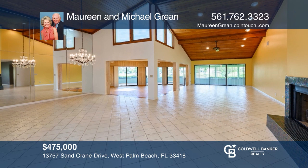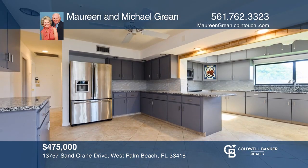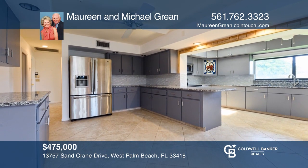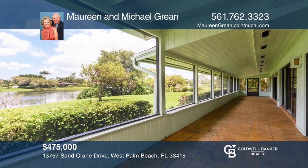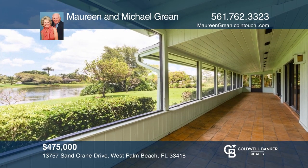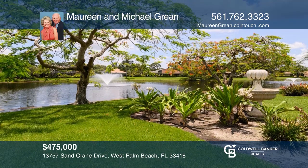This waterfront, single-family, 2-bedroom, 3.5-bath home is in desirable East Point Country Club. This cinder block structure home offers cathedral ceilings, an eat-in kitchen, den, and office. A family room between the 2 bedrooms could serve as a guest room. Relax on your terrace featuring lake views. Maureen and Michael Green would love to tell you more.